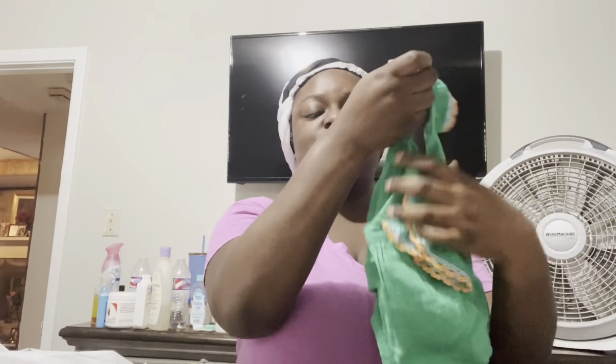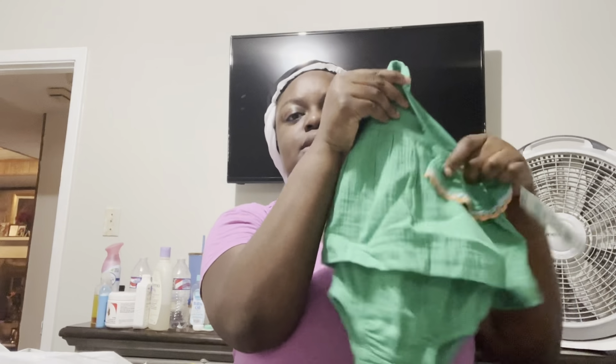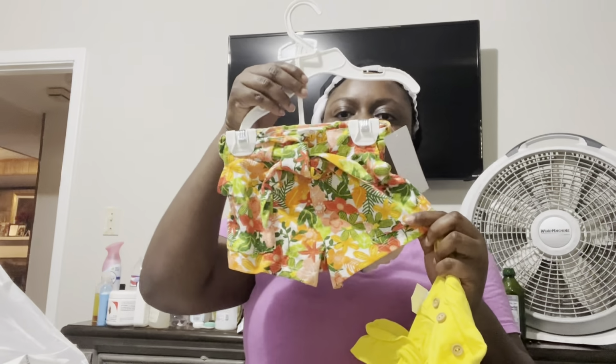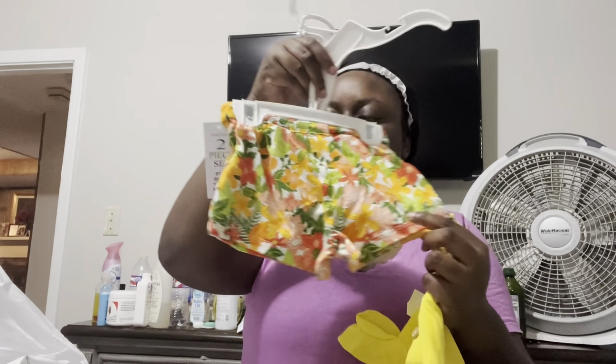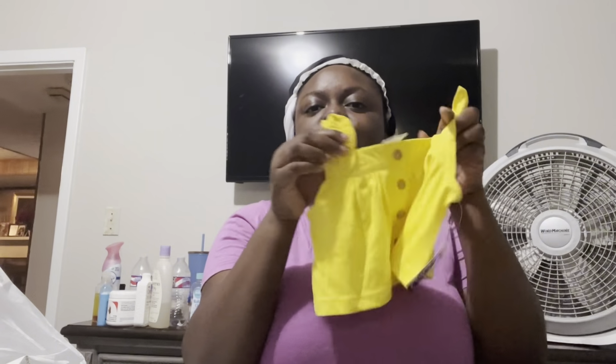And Lillian actually has the two-piece set to go to this. So they're probably going to be wearing this together. I just thought that was so cute. And next we have this short set, these little shorts, and also has a little crop top to go to it, y'all. This is just so cute. And that is it.